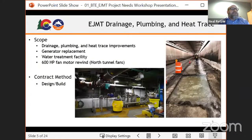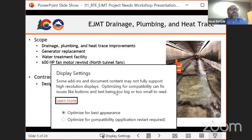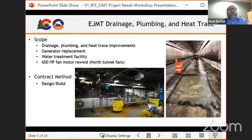So first one is that $24 million plumbing project. Essentially, this is improving and updating and in some cases abandoning and replacing some of our plumbing systems up there. So you'll see this picture on the right. That's actually a clogged seep pipe. It got clogged with ice May almost 2 years ago. And then the result is all this water that started heaving the road up, and we had to cut this hole in the road and relieve all that pressure from all that water.